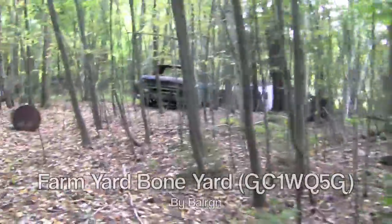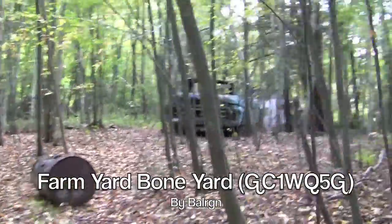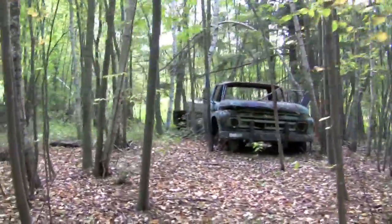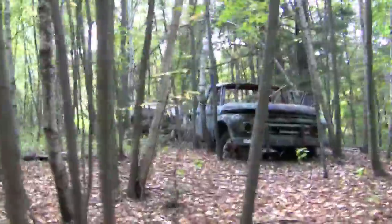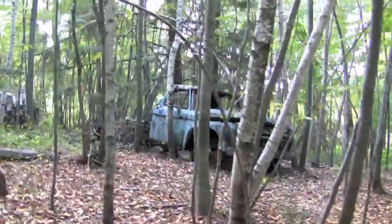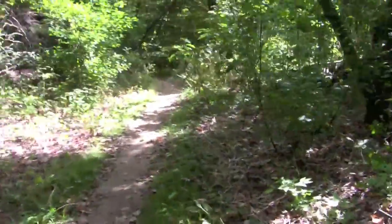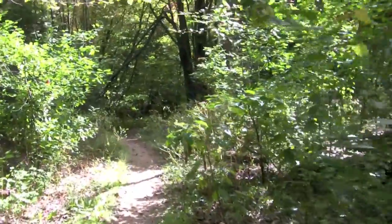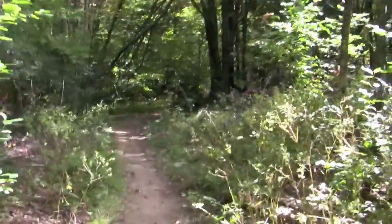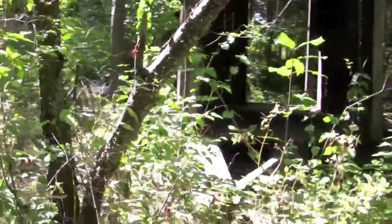Okay. What a boneyard. You know, that truck looks like the truck in Night of the Living Dead. All right, seven for seven. Found Farmyard, Boneyard. Thanks for the cache. Now we're on our way to One Big Rock. This is definitely an interesting place.